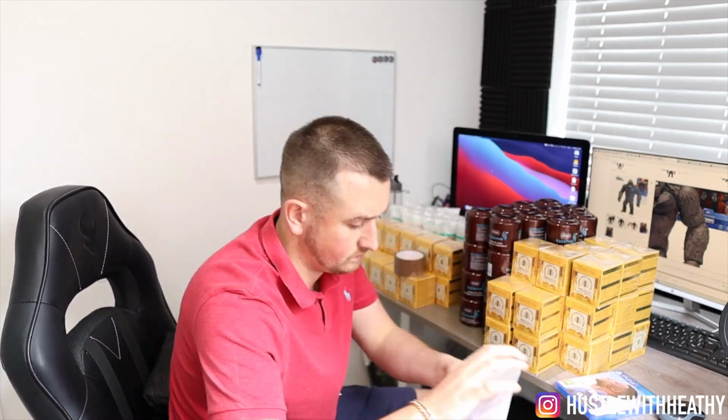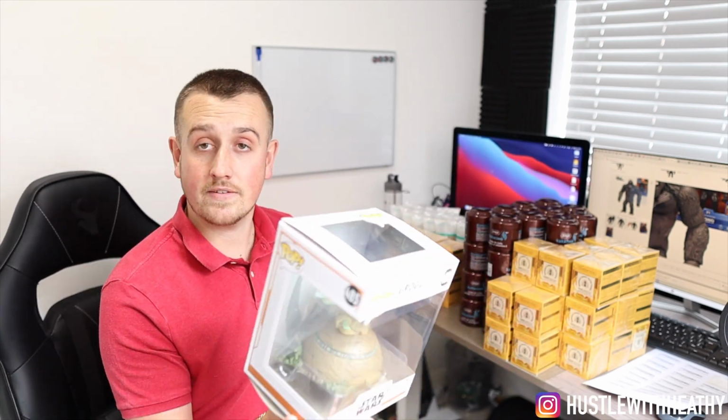Just as I'm packing that box, some of the bits that I've ordered online have just turned up. So I ordered these little Star Wars, I don't know if you can see that, but they're basically Star Wars Funko Pops, big ones. So I'm going to have to add them onto the shipment and get them packed up, which means I'm going to need to use at least one more box.